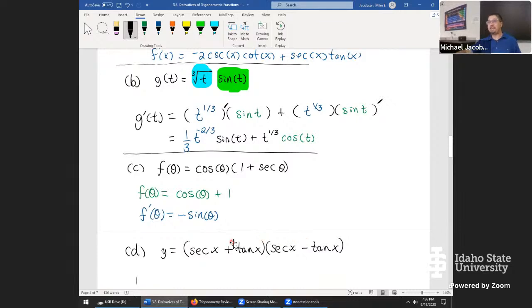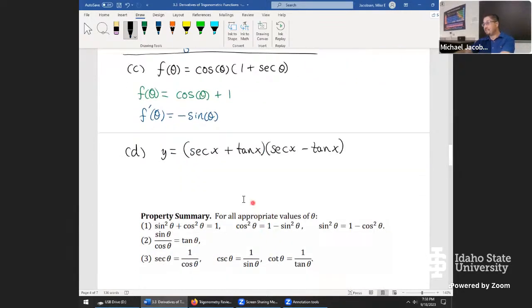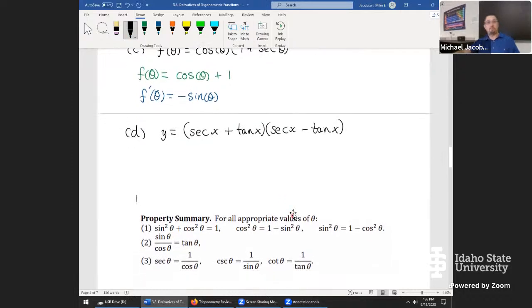If you notice a conjugate pair, oftentimes a good strategy is just see what happens when you multiply this out and get a result. It's kind of like part C, where you might decide to try to hit it with product rule, but that work could be really substantial. And now this is a good time to use these properties down below. We're going to just multiply this out. A conjugate pair is almost challenging us to do that to see what we get. We'll try to use the formulas down here as we see them to simplify and then differentiate.